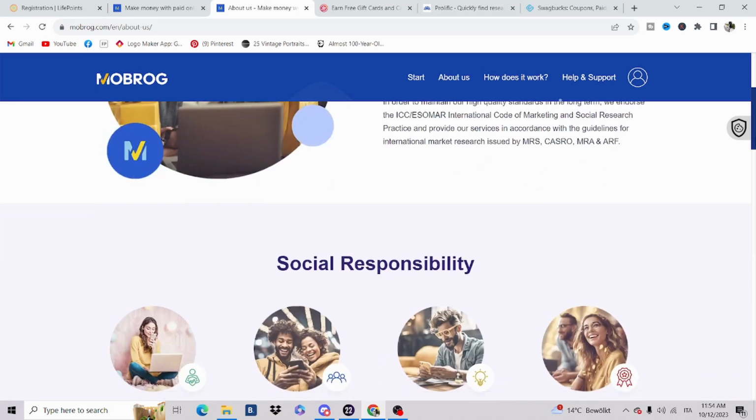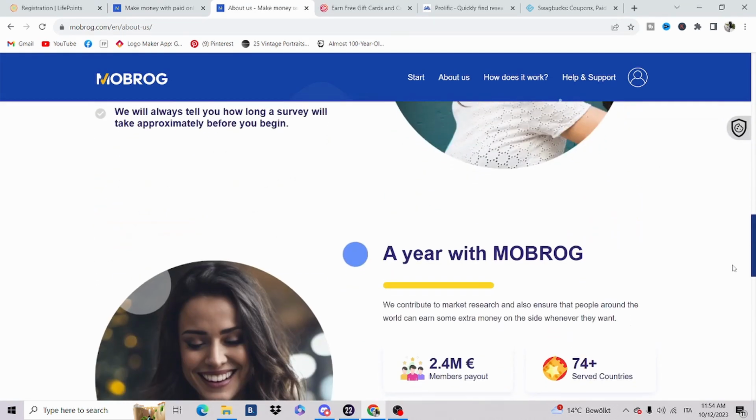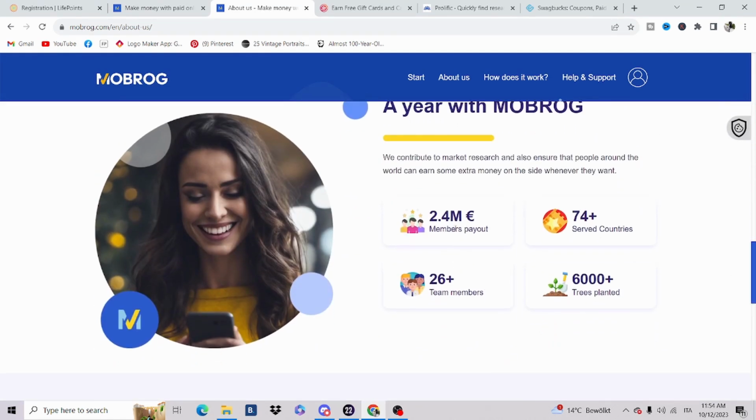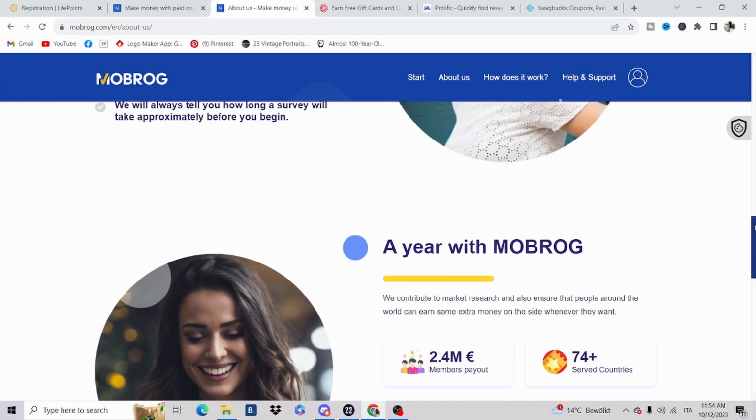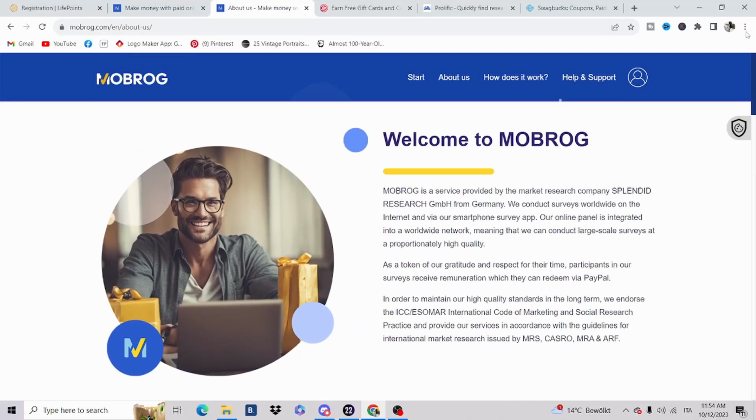You can see that Mobrog is in lots of countries. You can see here it has over 2.4 million members paid out. It's in 74 plus countries, so yeah, it's pretty worldwide. You can find it in most places. And it's also very easy to join, guys.